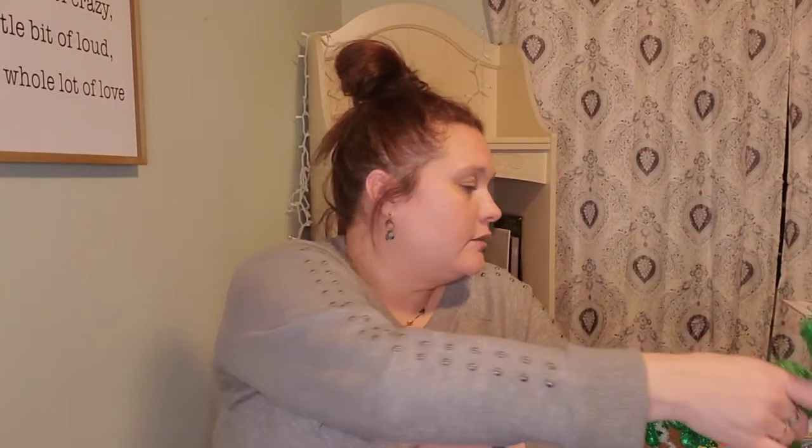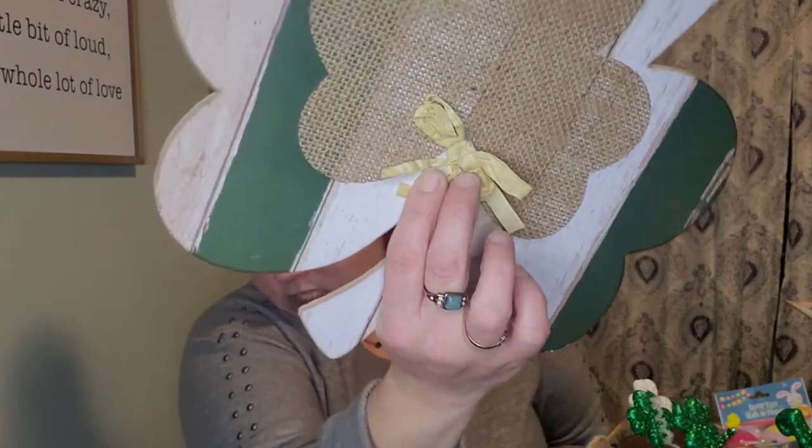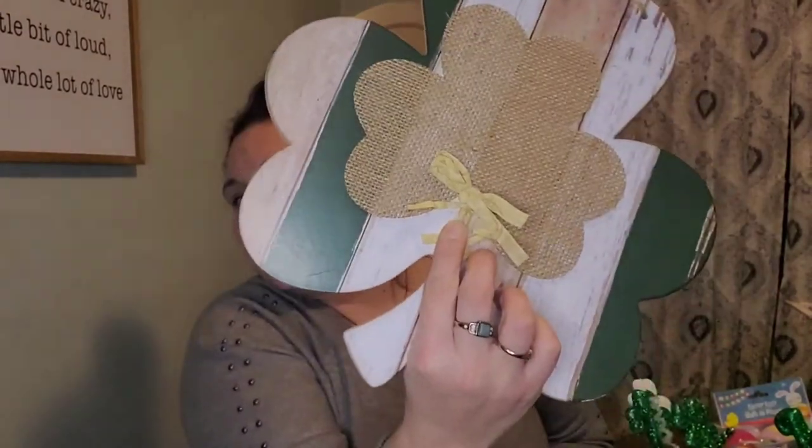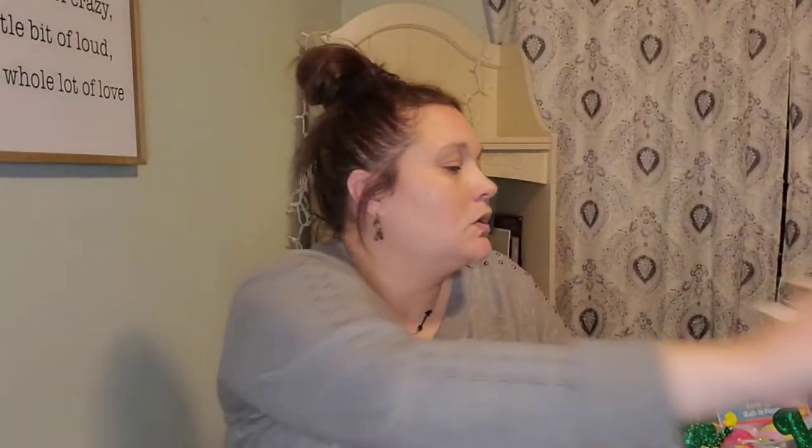Here comes the cat again. I did pick up this shamrock. I just like that it looked like faux shiplap with the burlap. But this little raffia bow's gotta go. It's janky as all hell. But other than that, it's cute.